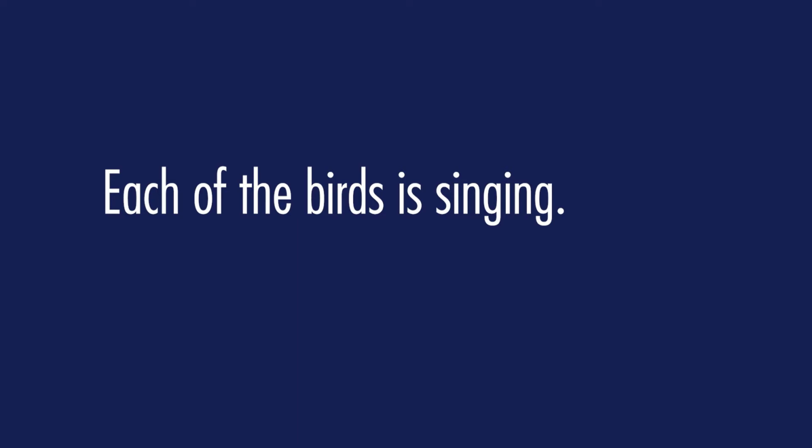Capiche? This is more often a problem when the subject of the clause is an indefinite pronoun, as in the sentence, each of the birds is singing. It's tricky because, of course, we think, hey, there's multiple birds singing. But the key is that birds isn't the subject of the sentence. The subject is the indefinite pronoun each, which is always singular. How is this possible? Well, we are talking about multiple birds, but the word each means we're talking about them one at a time.